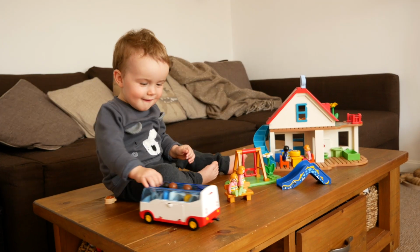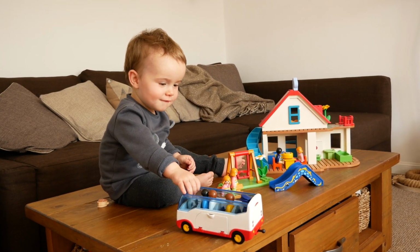He plays with this again very independently for a very long time. It's worth noting that all of my pretend play suggestions are based in the real world, and this makes it so powerful. Ben's able to recreate what he does every day in his own small world.